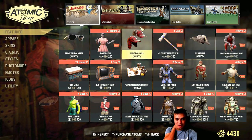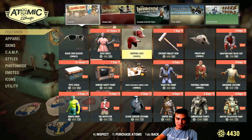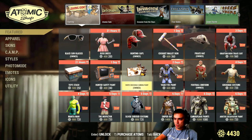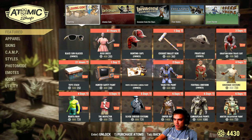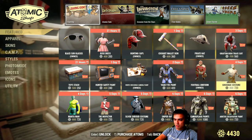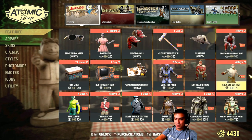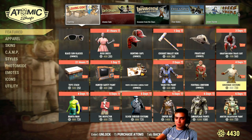I wasn't very pleased with this purchase at all, to be honest. I was not even wearing those. How much do those cost? Toy box. Oh, so it's, what, are you serious? They missed it. Jeez Louise. I think they missed the hunter hats. Come on, Bethesda. If you're doing patch notes, at least call them correctly.